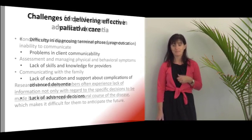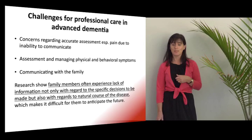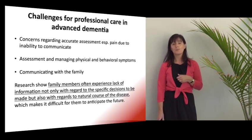So the challenges for all professionals in dealing with advanced dementia is to be able to constantly assess the patient and identify what's causing distress, identify what might be a hidden symptom such as pain, to be able to manage those symptoms in a way which focuses on symptom control and relief of distress rather than prolonging life and prolonging symptoms which may actually be treatable in a much more simple way. And communication skills with the family and with other carers in order to facilitate them understanding the progress of the condition and improving the quality of life for the patient themselves.